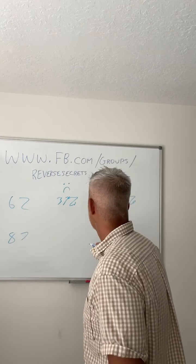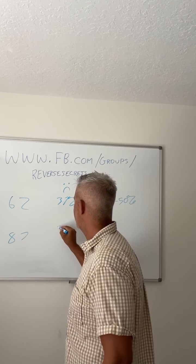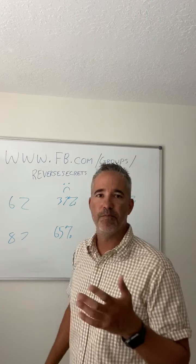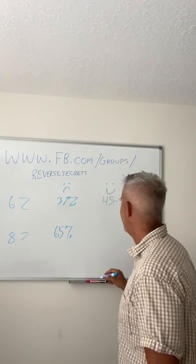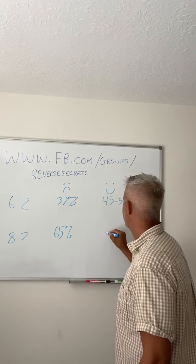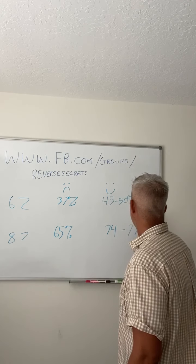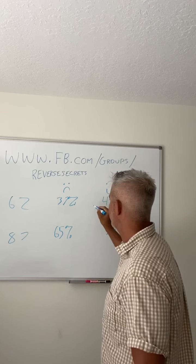Next, if you're 87, folks in their high 80s, they used to be able to get about 65% of their home's value, which is better, but it's not exactly great. Now, they're able to get about 74 to 77% of their home's value. Look at that difference.